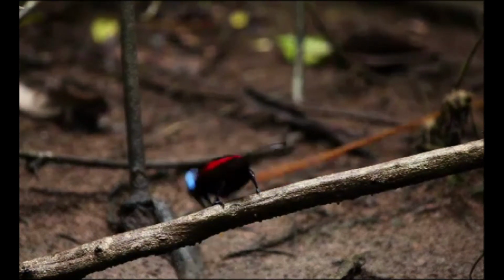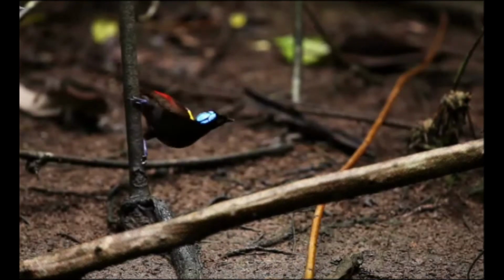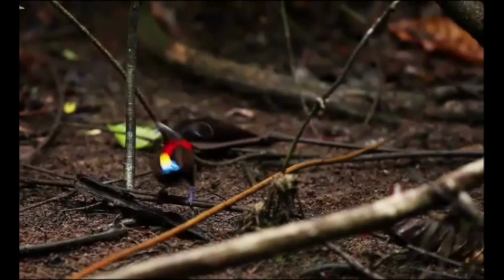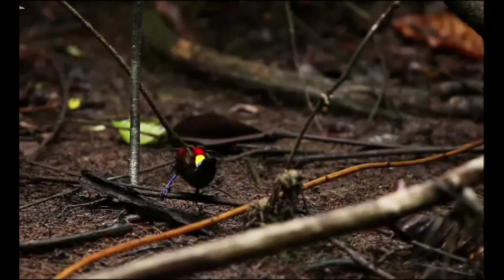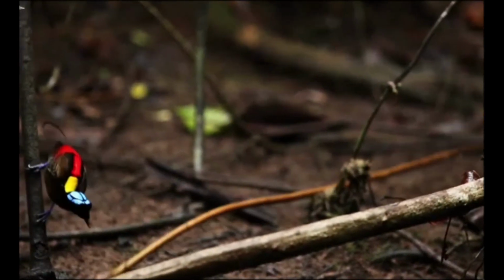13. Do Wilson's bird of paradises mate for life? No, Wilson's birds of paradise do not mate for life. The males are polygynous, meaning that they mate with multiple females at a time. After mating, the female will go about her business of building a nest, while the male heads back to his mating dance arena to attract a new female.